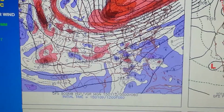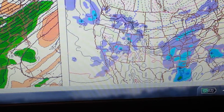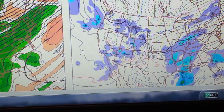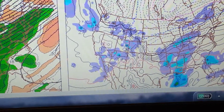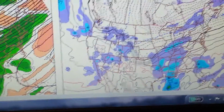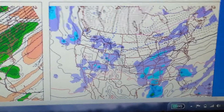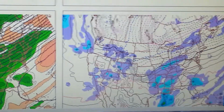By the way, this is Sunday evening. Here you already have some precipitation starting to develop across the central part of the country into the upper Midwest. This band of precip will continue to move to the east and the northeast throughout Sunday night and reach the East Coast by Monday morning and exit by Monday night.